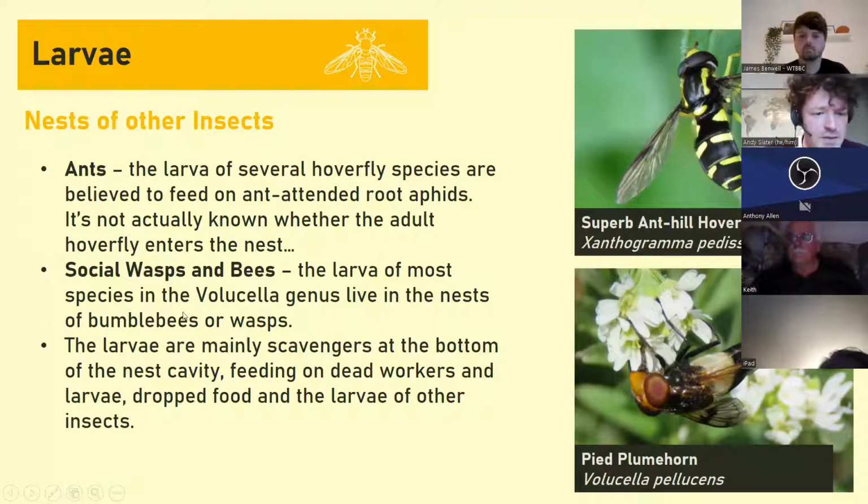Also, hoverfly larvae use the nests of wasps and bees as well, particularly the Volucella ones, which we saw earlier, the hornet mimics, and also the bumblebee mimic. And in this case, the female actually does fly into the nest to lay her eggs. And obviously, they often get attacked. There have been studies where the bumblebee hoverfly has been attacked by bumblebees, and as a response, it lays its eggs immediately.